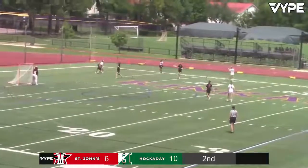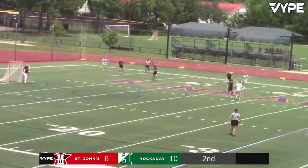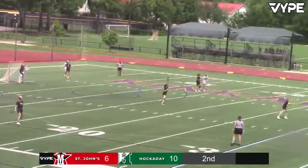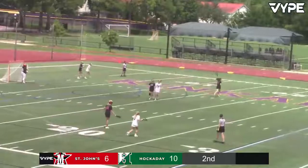So the strategy by Hockaday would be to kill the penalty. Yeah, St. John's has to have two players on the ball here, since they are man up. Yeah, they need to attack this maybe a little more. Let's give them time. Hockaday here just happy to try to kill the penalty.